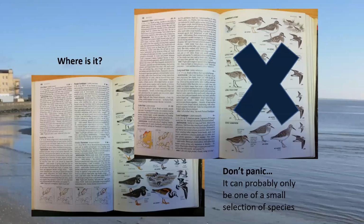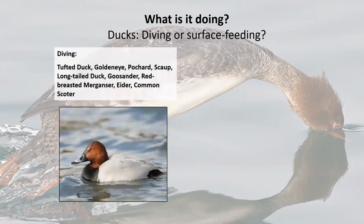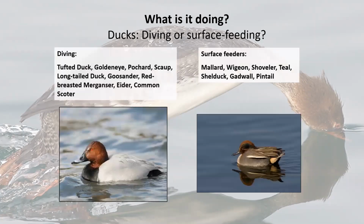Again, with identification, don't panic. The key message today, if you have not picked up on it, is don't panic. It can probably only be a small selection of species anyway. It can be really overwhelming, especially when you have a big Collins guide in front of you, a big thick thing with species, some of them from far off parts of Europe, some of them from America, that you're not likely to find here. For some, it's not impossible, but not likely. So whittle it down to what you know is likely to be there. And considering what it's doing, and indeed where it is, can really help you to do this.